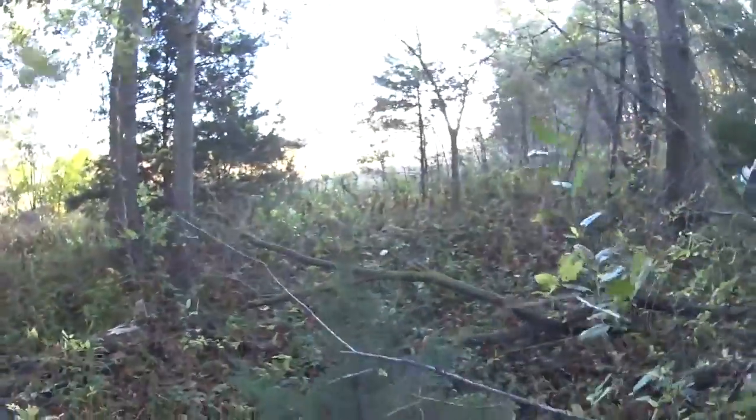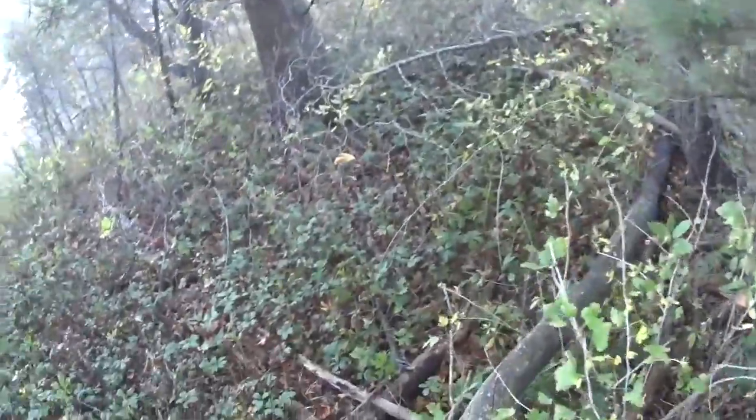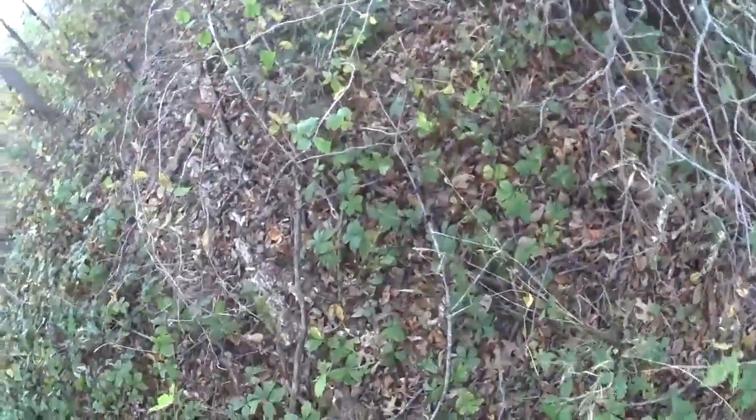Oh, come on, rose bushes. Thorns. Thorns everywhere.